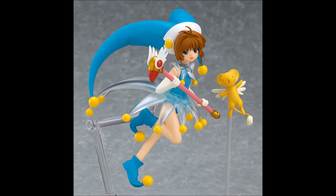But they also just recently started the figFIX series, which is the same size as the figmas, but they're posed figures just like the scale figures. But the difference is that they still have the swappable faces, and I think there are a few other things that you can swap out as well. And the whole point is that while they are technically a scale figure, you can mix and match with your figmas. So for example, Cardcaptor Sakura, there have already been 2 different figmas of her released, but now there's also a figFIX, so you can still mix and match all of those pieces.